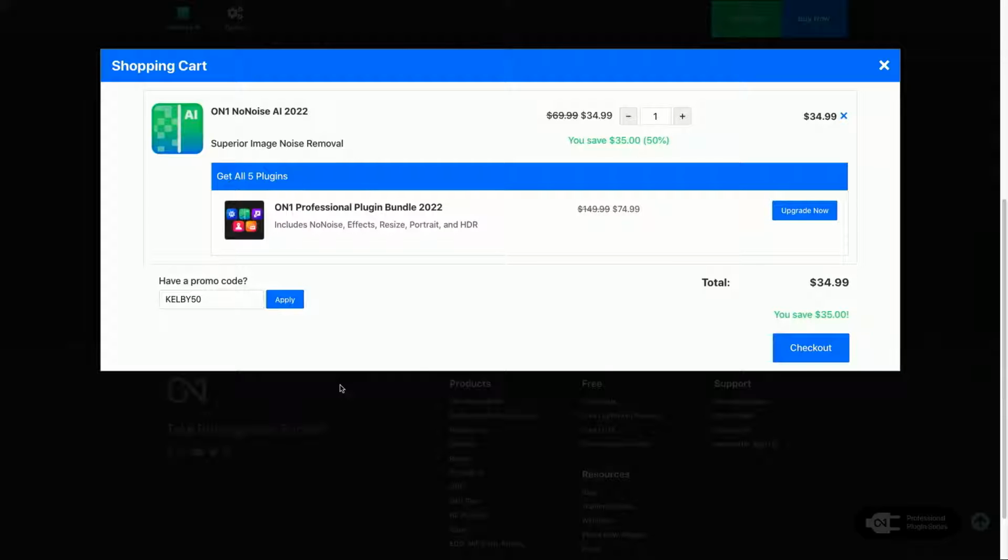$35. Hey, we got some comments. First, Dan says, I would love to see a class on theme park photography.